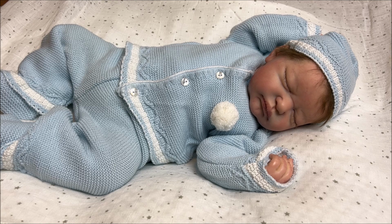And doesn't she look precious in this little outfit? Oh, and look, there's some little bits of stars. I couldn't resist a little star blanket for her. And I hope that you enjoy seeing her.